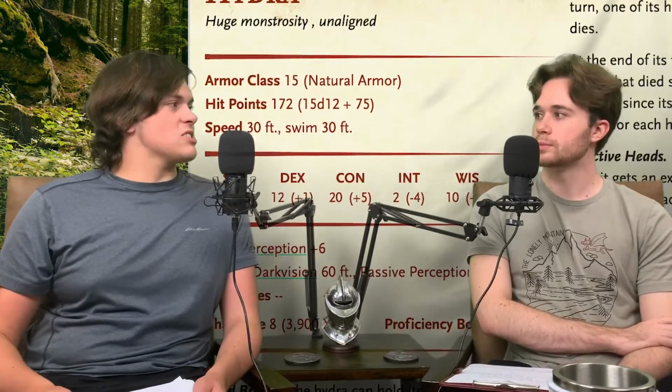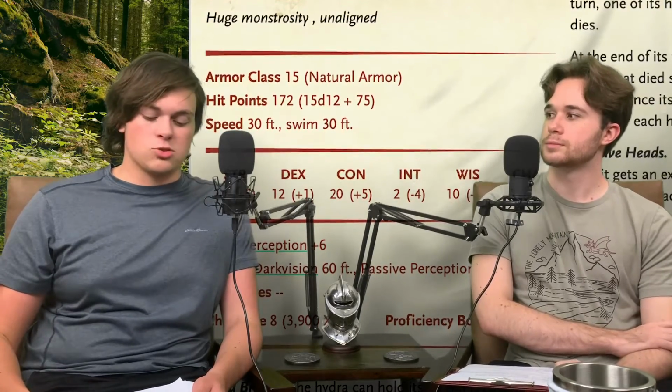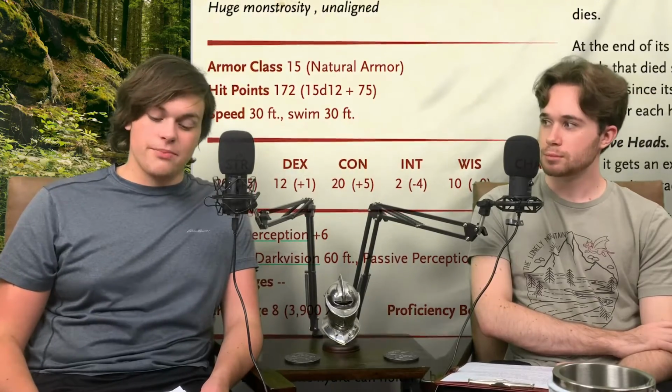So for the general stats, their AC is a 15, reasonably good for a creature with its normal hide. Well, it's natural armor. So it actually has pretty good natural armor. Its average HP is 172 hit points. Pretty tanky.